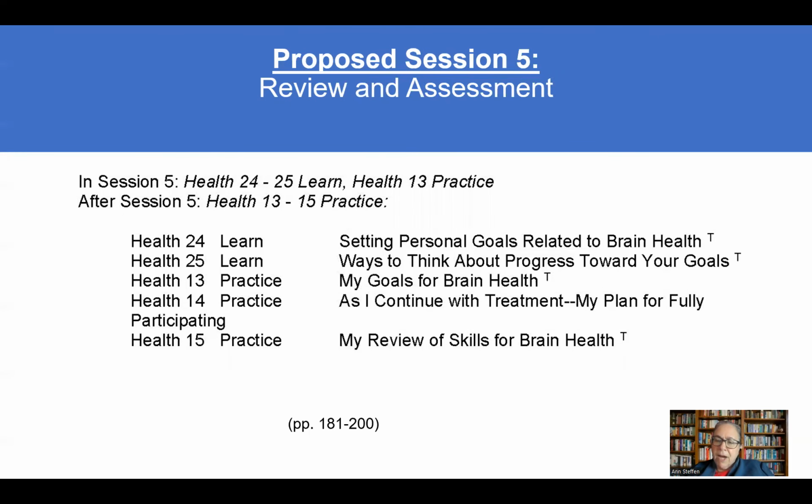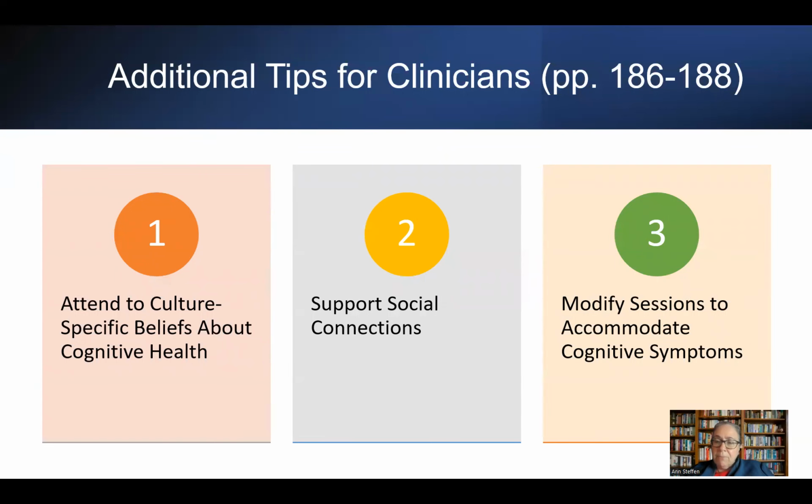And then in session 5, if we're keeping this in a relatively short package, we're both reviewing that information and helping them think about how they may want to set personal goals related to brain health that they continue to work on, either as a part of their individual psychotherapy or just continuing after therapy or on their own. So we provide tips in the clinician guide, and the tips for clinicians in this module are provided on pages 186 to 188 within the clinician guide.